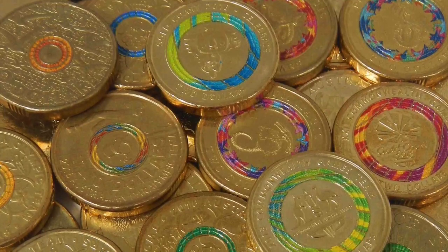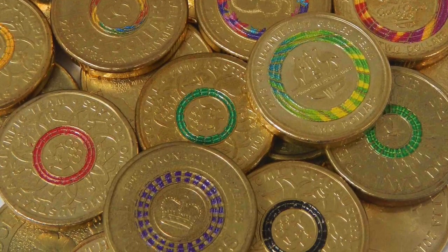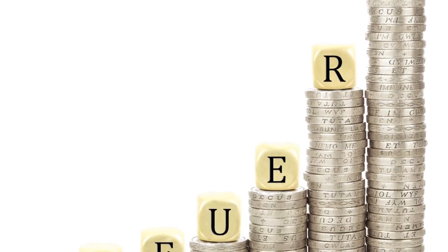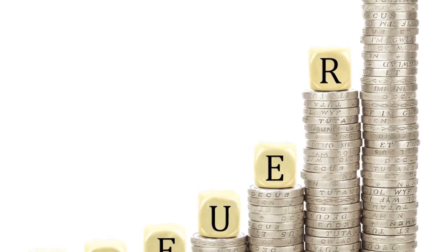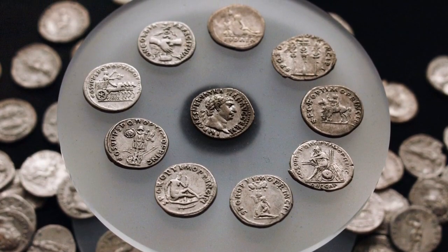Regardless of what you're collecting, one of the easiest ways to find interesting coins for your collection is to look in your change. But the big question is, what should I look for? Well, to be honest, that's a personal decision. Everyone has different goals for their collection. But here are some rare and interesting coins to keep an eye out for.